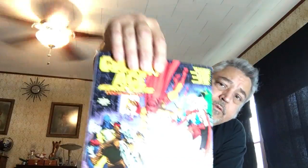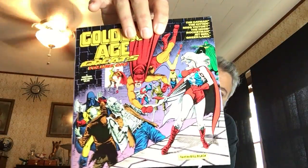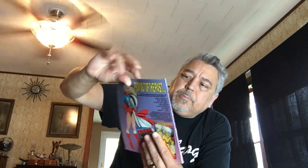Oh, this is some of the stuff I wanted to show you. This is Golden Age Greats. This is kind of an off-size type book, but it's reprints of old Golden Age stories. I kind of stammered for a second. I was thinking that sometimes they take the old Golden Age heroes and do new stories with them, but no, these are all reprints. Golden Age Greats Volume 1, and the company that put this out was Paragon Publications.